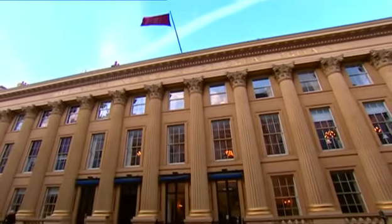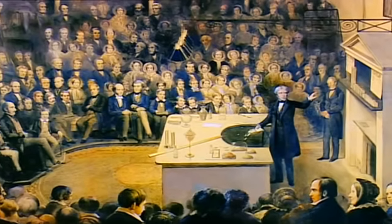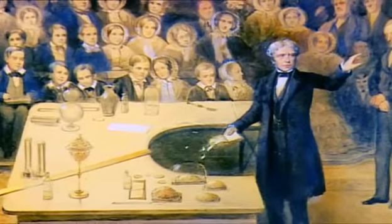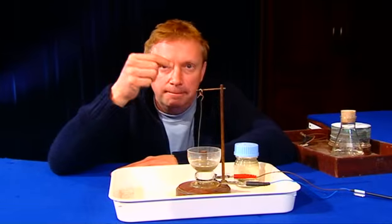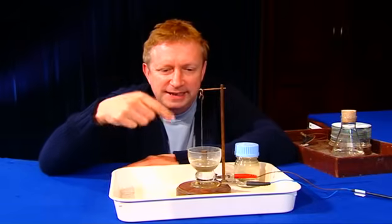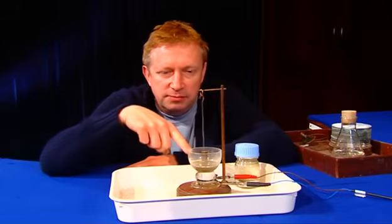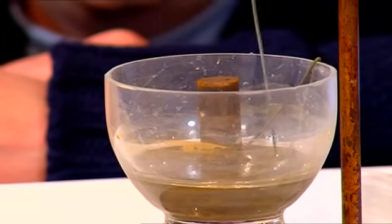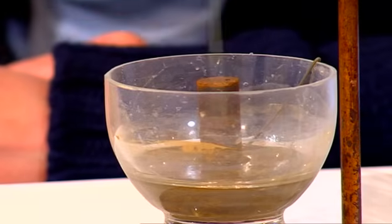Yet another breakthrough for the father of electricity. The principles behind the electric motor were first demonstrated on September the 4th, 1821. Faraday proved that by using magnetism and current he could generate movement. The magnet's in the central core and current is passed via the mercury to this rotor here. Although in Faraday's experiments he was only rotating a piece of wire, the same principles are used in modern motors.